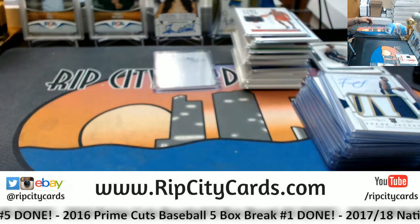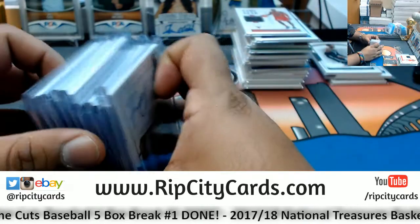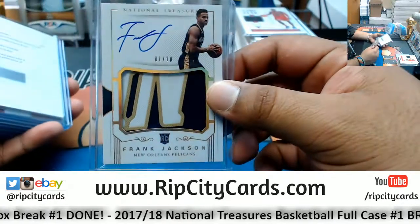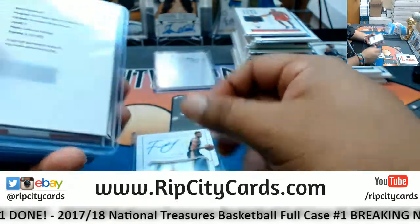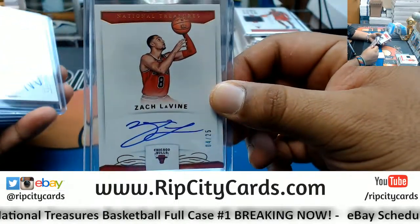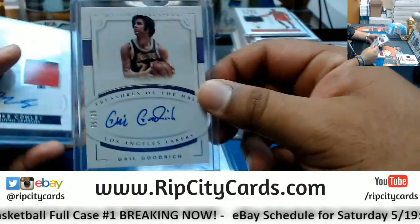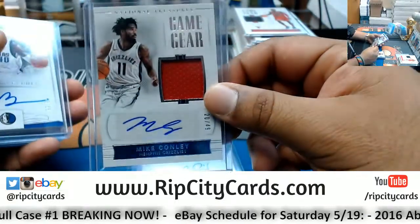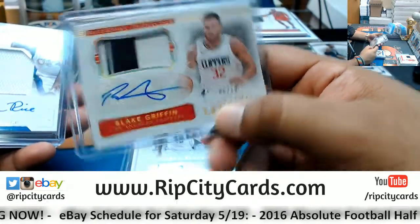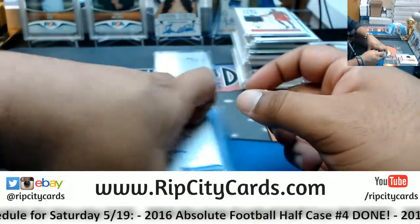So to recap it, here are the autos. Yes, this is an eBay break. NT Basketball, number one. Here's a recap of the autos. So we got Frank Jackson, Pelicans, 1 out of 10. LaMarcus Aldridge, hometown hero, bronze redemption. That goes to the Spurs. Zach LaVine, 4/25, Bulls. Eric Gordon, Rockets. Gail Goodrich, Lakers. Mike Conley, Grizzlies. Harrison Barnes, Mavericks. Blake Griffin, Clippers. Glen Rice, Clippers. Tom Chambers, Suns.